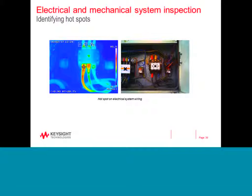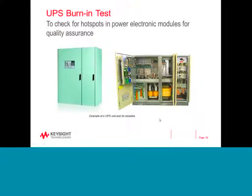An IR thermography inspection generally runs at specific time intervals. This is something that you need to do as part of your preventive maintenance program. And for this example, you can see that hotspots really show up very quickly and very easily. And generally, this is a very clear indication that there could be a problem with connection, or this could be a case of an unbalanced load in this application, for example.